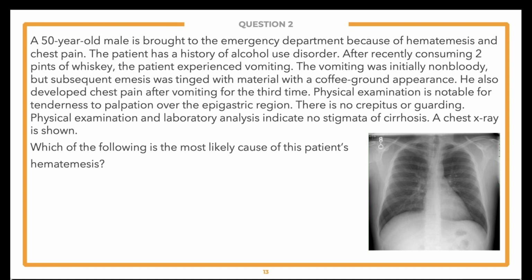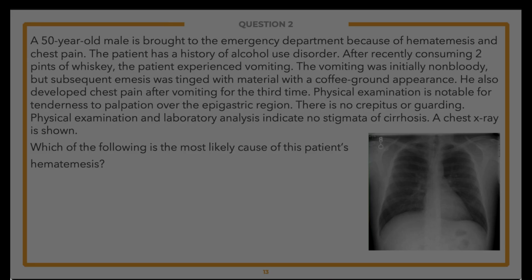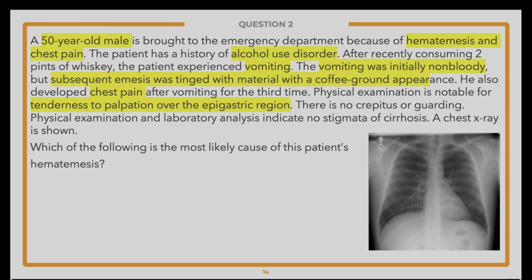All right, so a little bit longer question, like Jeff mentioned. Again, you have an X-ray finding in this one, not a CT, but it can be helpful, may not be the most helpful. But we have to figure out what we're looking for. So let's highlight the words and discuss this a little bit more. Again, the lead-in is the most important thing: most likely cause of the patient's hematemesis.